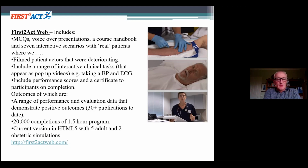HTML5 means that it can be used on your phone and other sources of access. So those sorts of programs are good. As somebody mentioned earlier, I don't think they're necessarily a replacement for face-to-face learning. I think they're an adjunct to maybe face-to-face simulation. They're just part of our resource kit for learning and teaching.